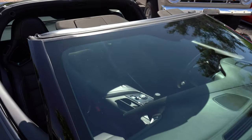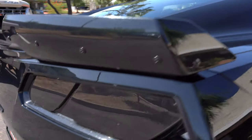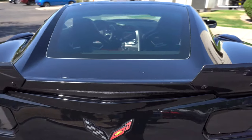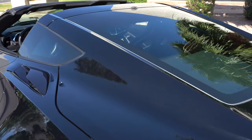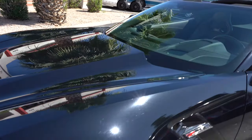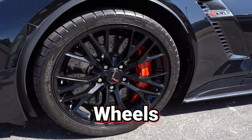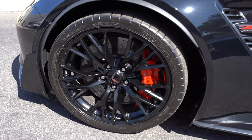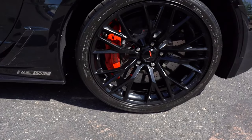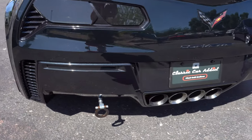The reason is that it sounds so good. It's done right. All the crazy expensive work has already been done to it. This is a Z06 with a Z07 package on it. Got the ceramic brakes, got the special suspension, everything that you want. Plus, it's all done by LMR.